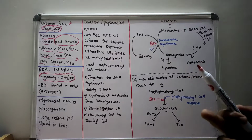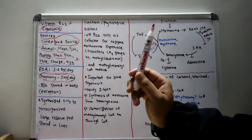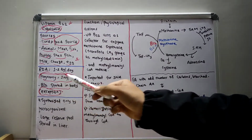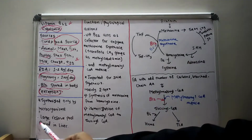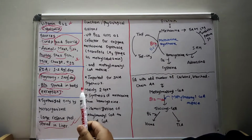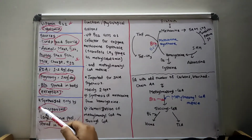Vitamin B and vitamin C, mainly water soluble vitamins, are not stored, but vitamin B12 is the exception. Vitamin B12 is stored in the body. So one exception among the water soluble vitamins is vitamin B12, which is stored in the body. There is a large reserve pool stored in the liver. Vitamin B12 is also synthesized by microorganisms.